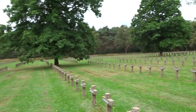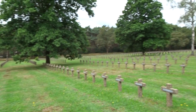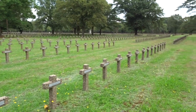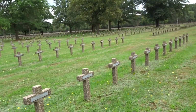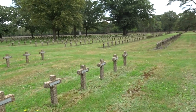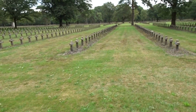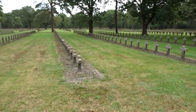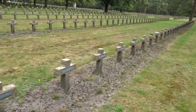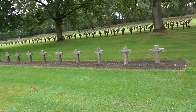Speaking of young, I just learned that about 1,200 child soldiers are buried here, with ages ranging from, I don't know, 13 maybe till 18. I saw some headstones with date of birth 1927 and died in 1944, so that makes 17 if I'm not mistaken. But there were just a few. But yeah, it's insane. It makes you speechless.